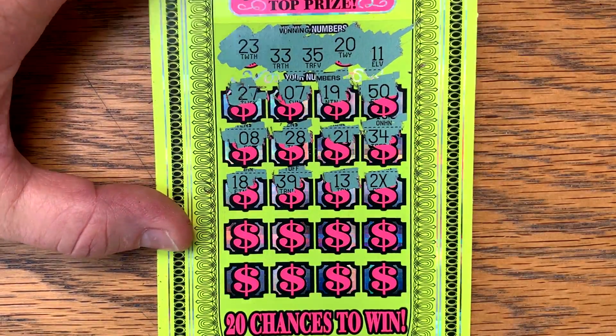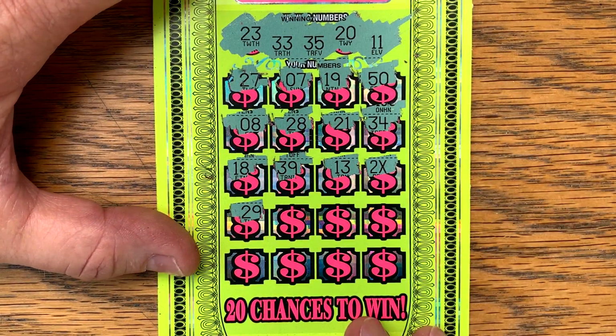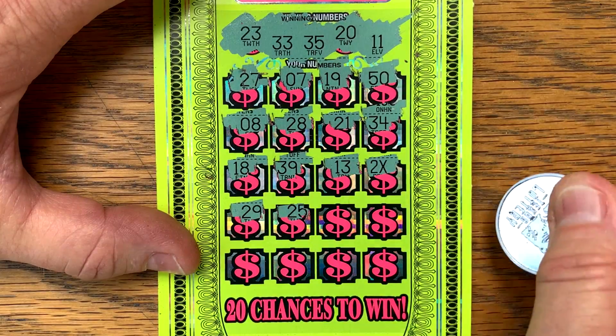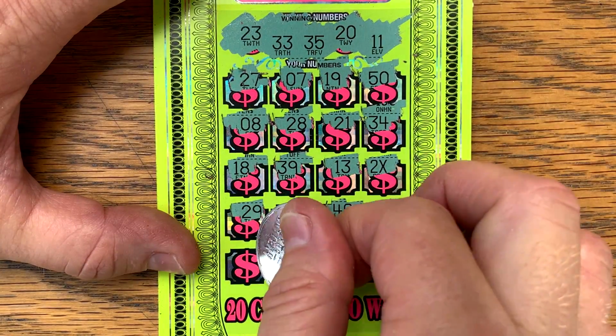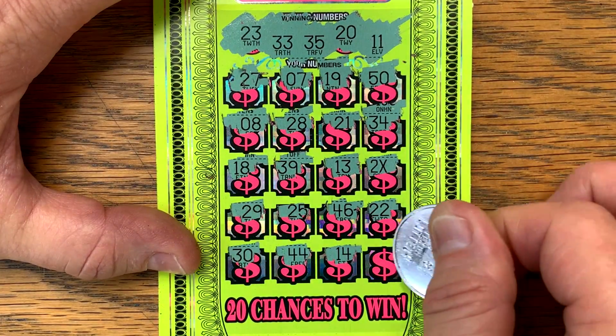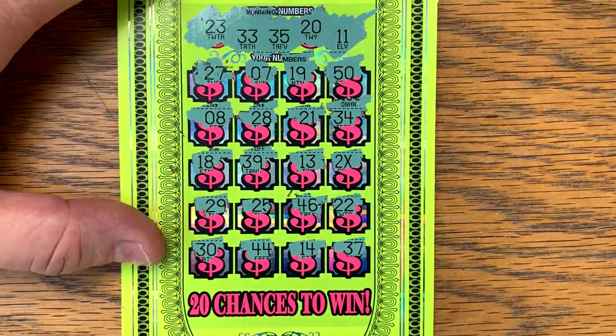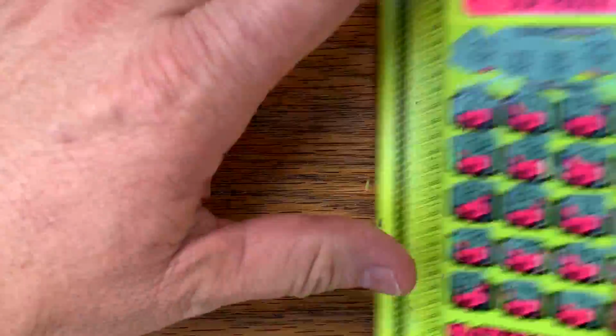Hey, we got the 2x. All right, found a multiplier. That's awesome. Anything else? And I know you can get double multipliers. 30, 44, 14, 37. Let's see if it's more than 2x5. What do we got? We have 2x, $10. All right. It's our best win so far on this ticket.